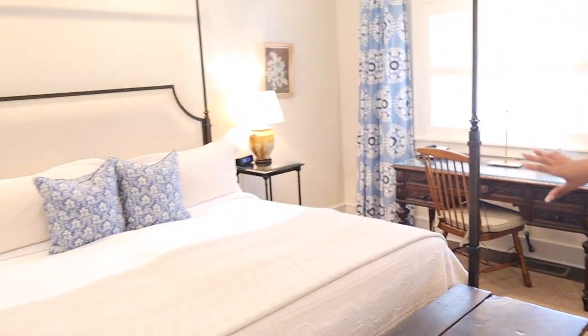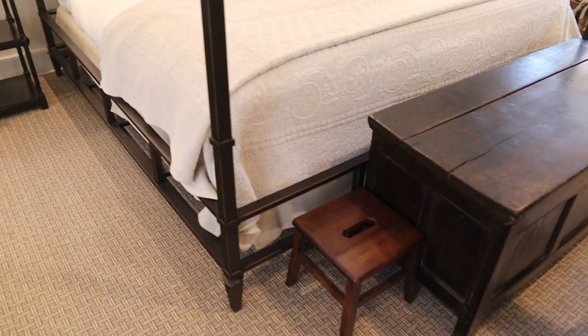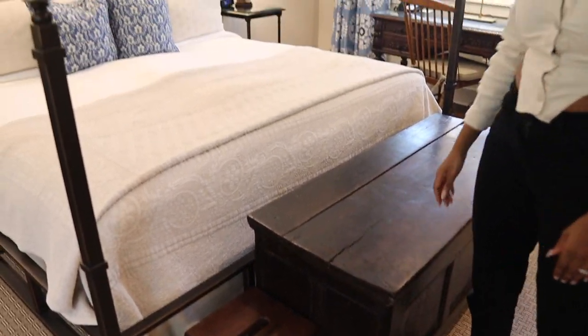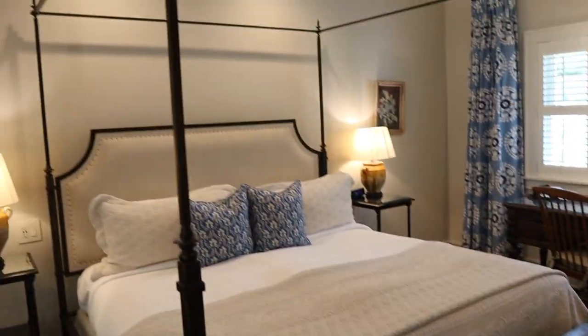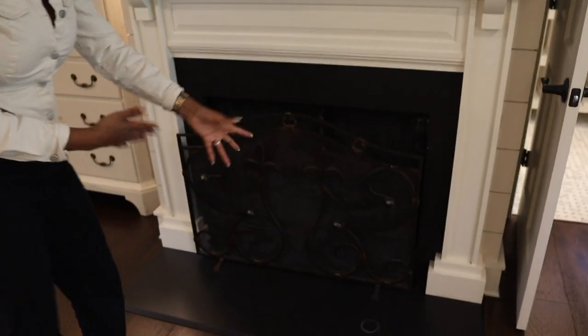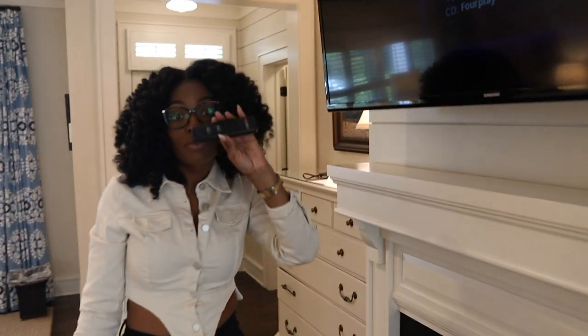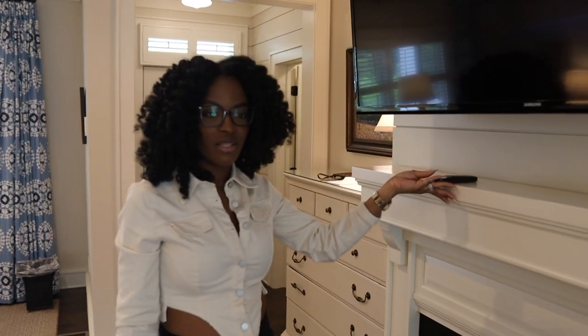If you go over to that side, there's our bed. Nice king size bed. What else? TV to the left, and then there is a fireplace, he said. Look, I'm pretending like I know everything about it. There's a fireplace here, and it is controlled by this remote. Yeah, what else is there?